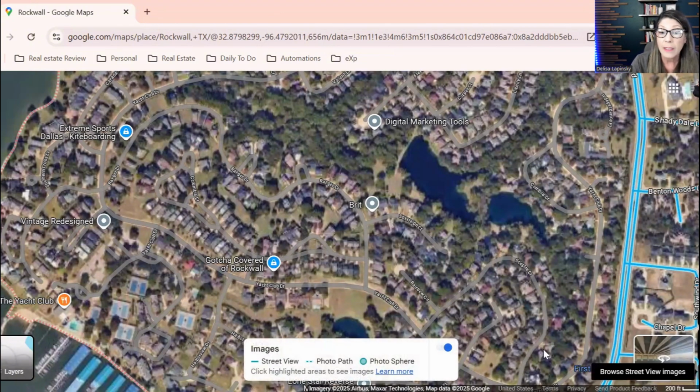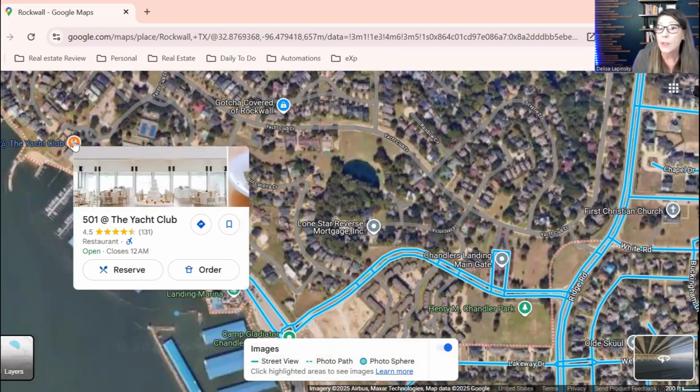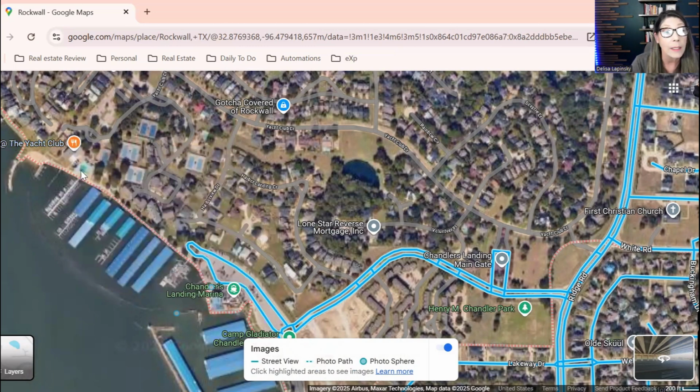I'll see if I can get us in. No, it's not going to let us go in there. But you've got the yacht club, which actually is open to the public. So you can go down to the yacht club. It's right here on the water. They also have their own boat slips here, and you've got Chandler's Marina.